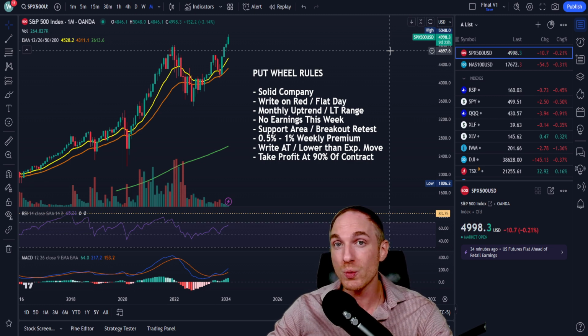It can be extremely volatile, and the last thing that you want is writing a put at a level that you deem to be good support, and then it just blasts through there. Even though the company may have had good earnings, you guys know how this can go. A company can post a double beat in EPS, beat in revenue, but still somehow go down 8, 9, 10% off of bad guidance or something like that. So you just want to avoid those scenarios. Just make your trading really easy.